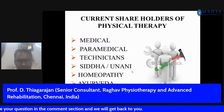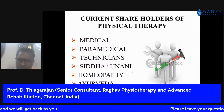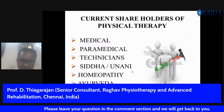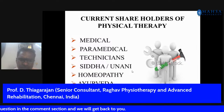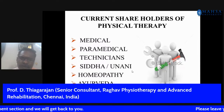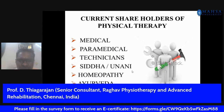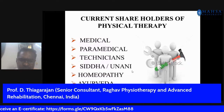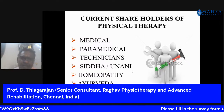Paramedical, again, most of the time we have some misunderstanding with the other staff. Most of the time the occupational therapy people will start giving exercises to the upper limb. They say they will take care of the upper limb. No, it is wrong. Occupational therapy has to play a role only in modification of the environment and the equipment needed for a person to complete the activities of daily living. That's it. In that aspect, they have to proceed.